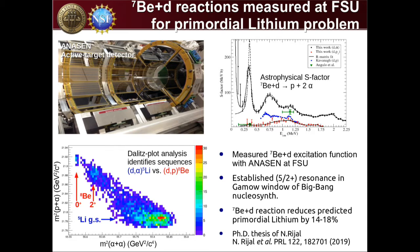And then on the y-axis, we have the proton plus alpha invariant mass squared, which shows us the excitations of lithium-5. So this distinguishes between the d-alpha lithium-5 reaction sequence versus the dp beryllium-8 reaction sequence. And over here, we see the ground state and the first excited state of beryllium-8, but the cross-section is dominated by this lithium-5 ground state.